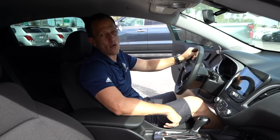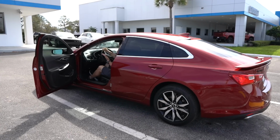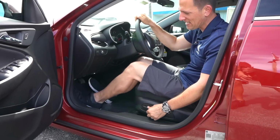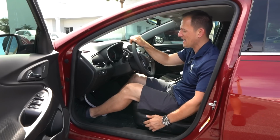But why don't you come on over to the business end? I'll show you behind the wheel of this Malibu RS. All right, guys, behind the wheel, here's your switch gear for your power assist, which is really nice. I do like the size of the dead pedal. I definitely got to give it to Chevrolet for a nice size dead pedal.